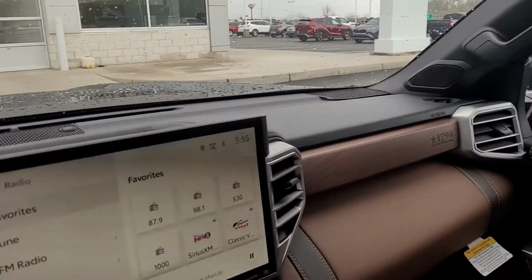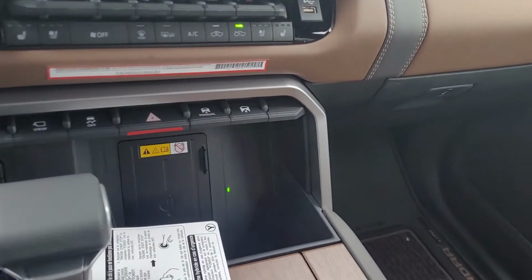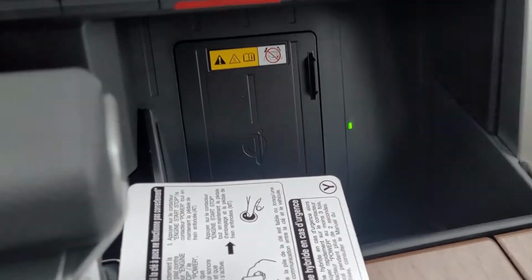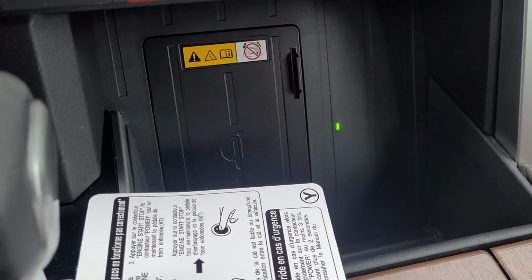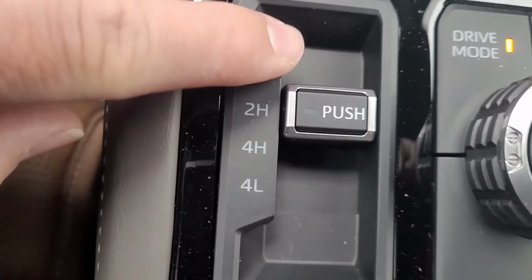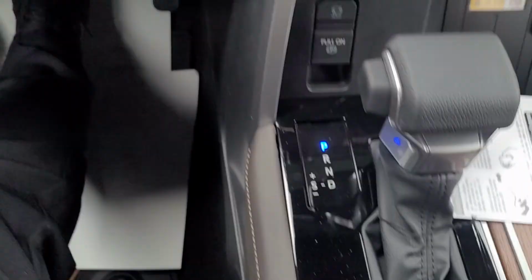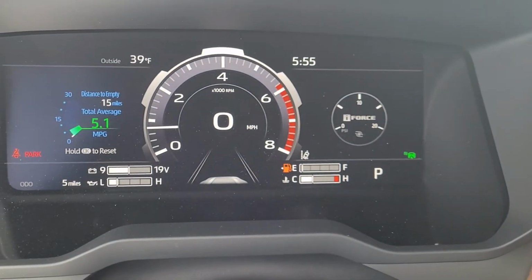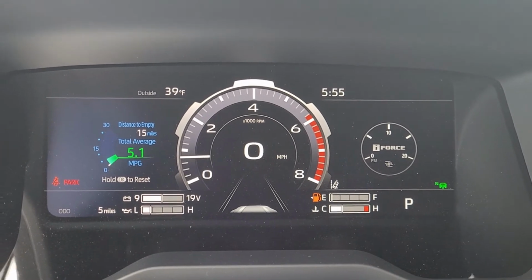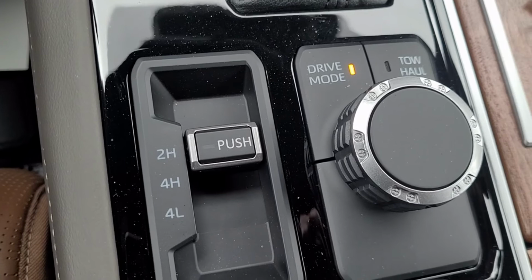All right, so that is a pretty good overview of the vehicle as far as some of those things go. A couple other little things to point out before I wrap up the video. You do have an option for wireless charging right here. Your 4-wheel drive is going to be right in this section as well. So you can push this into 4-wheel drive. And the indicator light will turn on your dashboard to let you know it is in 4-wheel drive. And then you can push it back in and put it back in 2-wheel drive.